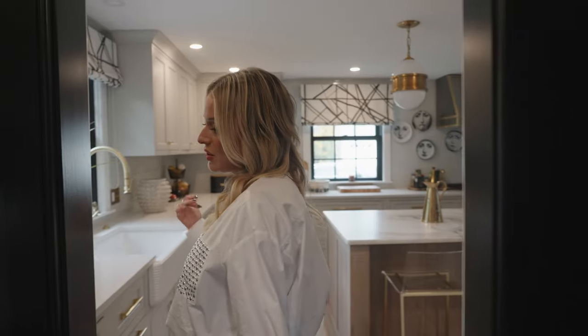Moving the refrigerator to this space cleared up all this free space in the kitchen, and now it's just a cool focal point for visitors to admire and talk about when they come and hang out with me. So let's go to the kitchen.